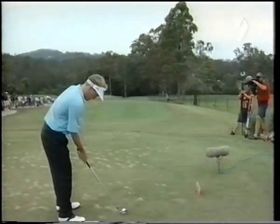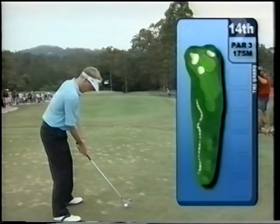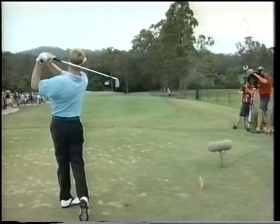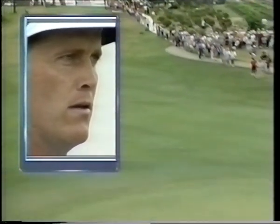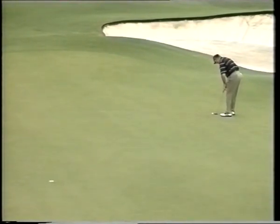This is Stuart Appleby, our current leader of the Holden Australian Open. He's playing the 14th par 3 here of 175 metres. Has he got the right club in his hand? Well, there you go. See, that's what I was saying earlier. 6-iron for some of them is landing in the middle of the green and going through. 7-iron, not quite enough.